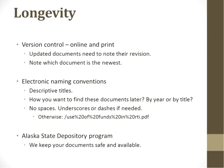So, electronic naming conventions: we need descriptive titles. This PowerPoint is titled Best Practices State Pubs with underscores between all of them. It's important to think about how you actually want to find your publications later. I have an example coming up, but you need to think about whether you need to find it by year or by title.